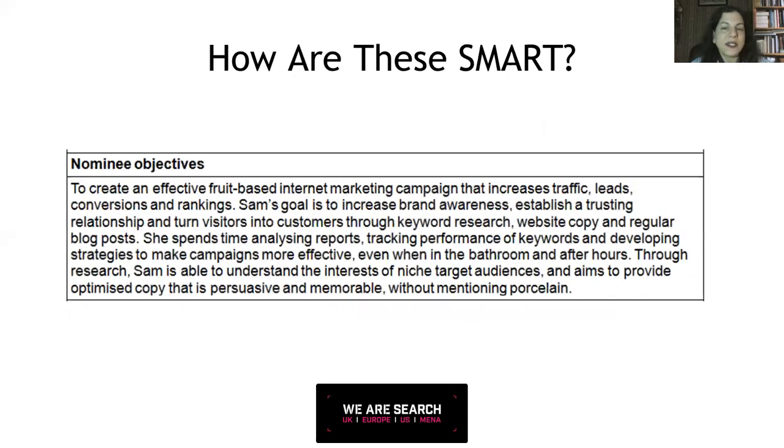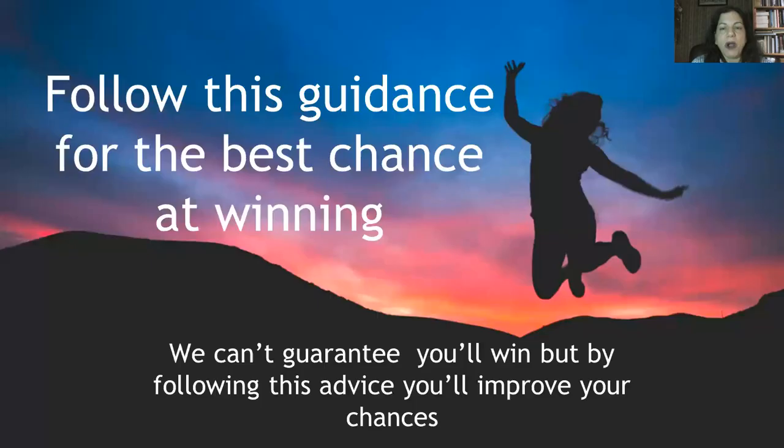How are these SMART objectives? They're not necessarily time limited. They're not necessarily measurable. They're not necessarily relevant. They're not necessarily achievable. So give us SMART objectives. If you follow this advice, you won't be guaranteed to win, but you're more likely to win. Make sure you match objectives to results. I cannot emphasize that enough.